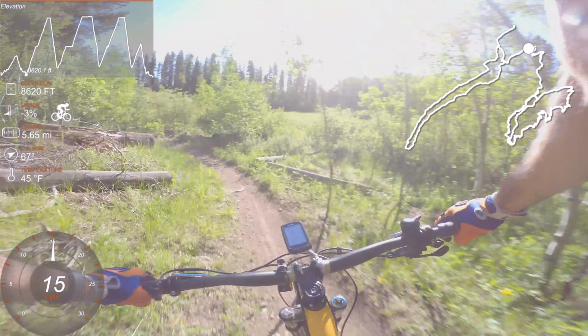I came this way this morning. What was that, an hour ago? There was nobody here. So that was the descent down Broken Spade. And that was the descent down Chainsaw. Beginning to get a little busy.